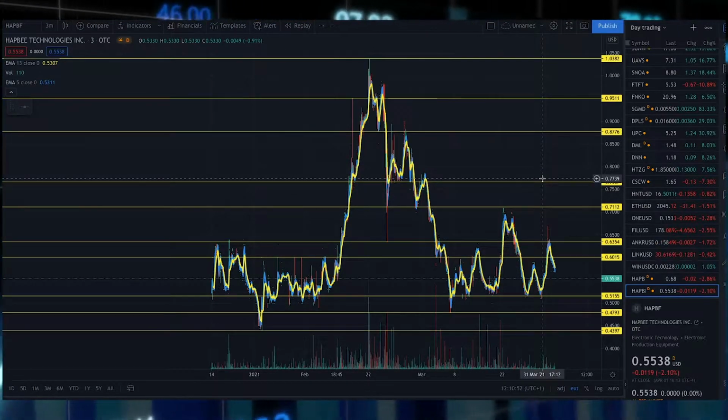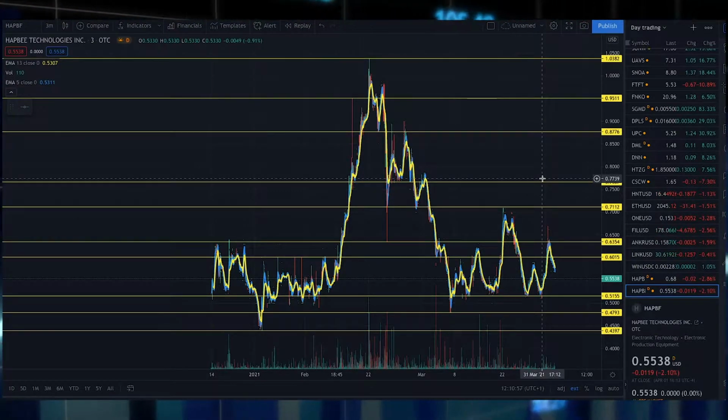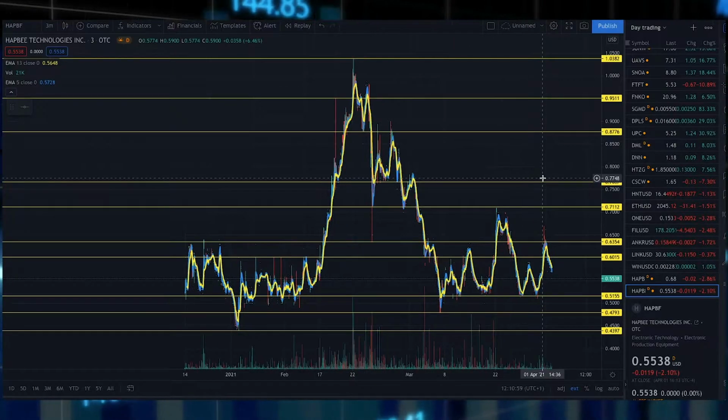So I'm going to get into the technicals as well as the fundamentals of this particular play, and let you guys know what my thoughts are and what I'm interested in about this stock.